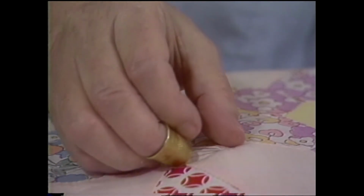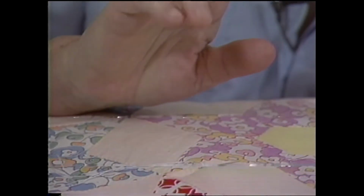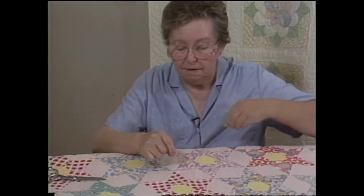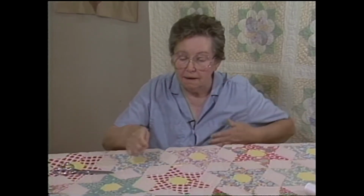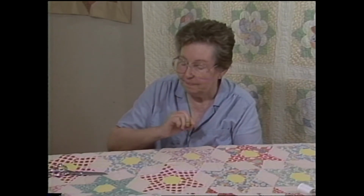There's one requirement to making small stitches, well, more than one, but the first one is to use the thimble. This is a must. If you want to be a good quilter, you really must use the thimble. And then the second one is to use a small needle. I use a number 12, but if you're a beginner, maybe number 9 would be all right. And that's very small if you can see that needle.